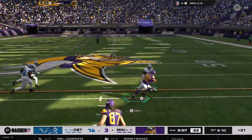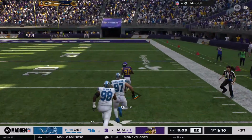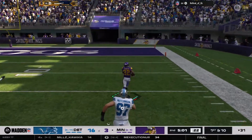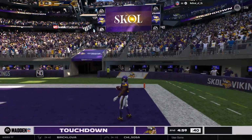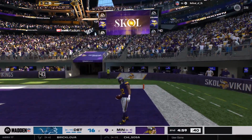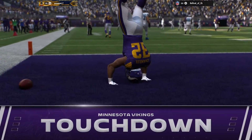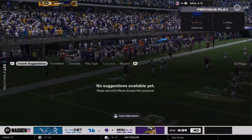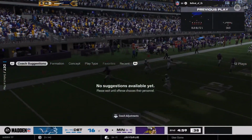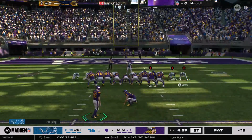A run now for Chandler. He's inside the 35. And he will go all the way. Ty Chandler. Touchdown, Vikings. Well, that's a way to start a drive. He takes it all the way to the house. I don't know what they were talking about on the last series. They've come out on this series, Greg, with the right answer for the touchdown.